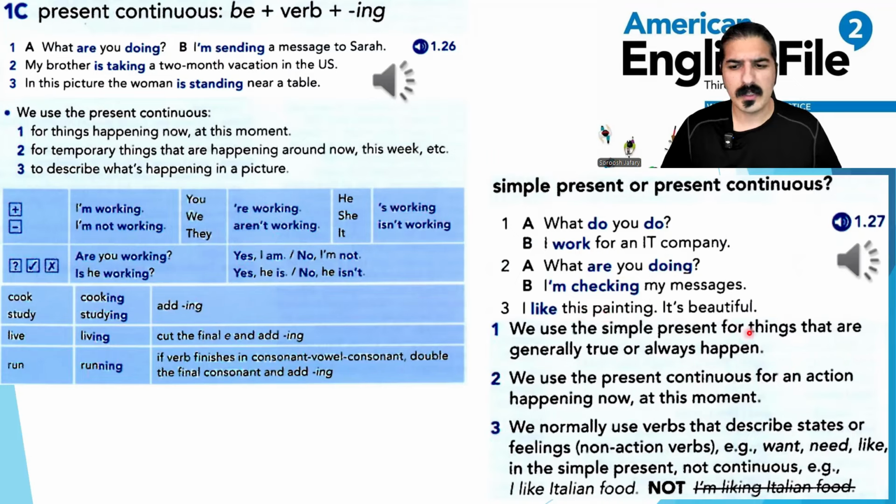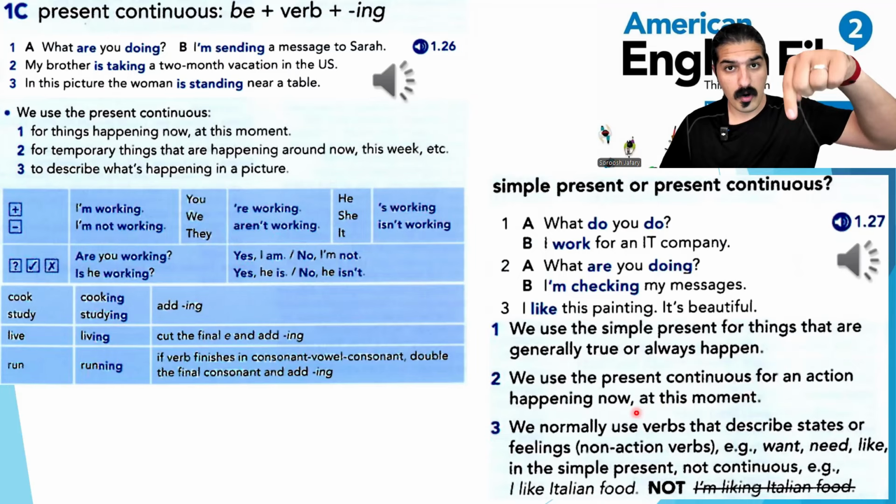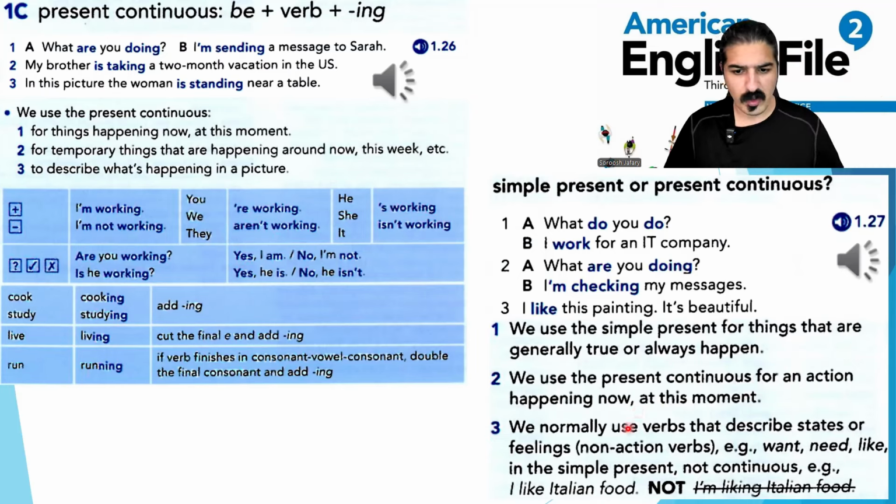Alright, so we use simple present for things that are generally true or always happen. We use the present continuous for an action happening now or at the moment. And we normally use verbs that describe states or feelings, non-action verbs. For example, want, need, like, in the simple present, not continuous.